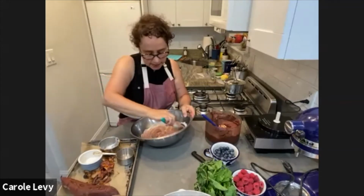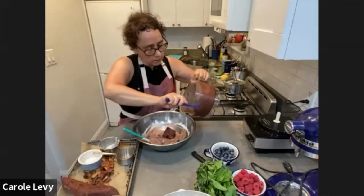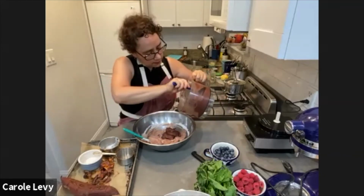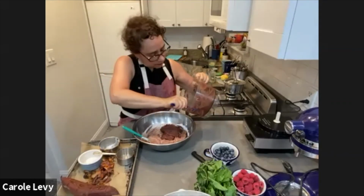So I've got this here, which is nice. And now I'm going to start adding the rest of this, okay? And this is, again, very thick, very delicious, and makes an incredibly yummy dessert.